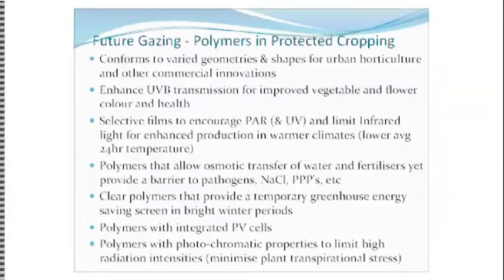UV transmission: one of the challenges we face in a greenhouse, especially in the leafy greens, is that a lot of our claddings are so-called opaque to UV, which means we don't get the intense red colour that, say, a red outdoor lettuce grower might get. So what do we do? We now have low iron glass that enhances UV transmission so that we in fact do optimise those colours as well. Again, we can use these selective films to limit infrared light. In warmer climates we can actually get rid of that, take it off to a heat buffer, store it, use it at night for energy, whatever, and keep the lower average 24-hour temperature in the crop. So again, there's lots of possibilities there.